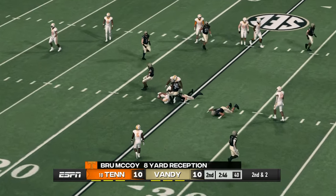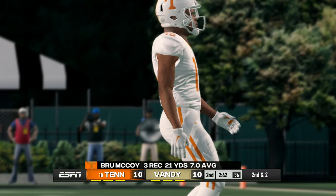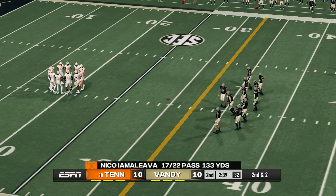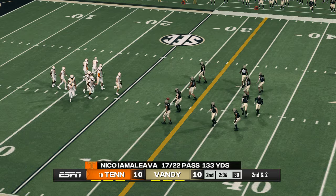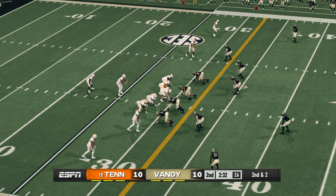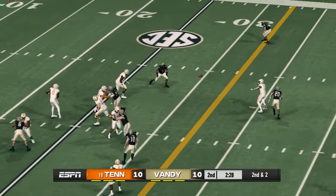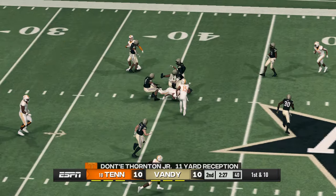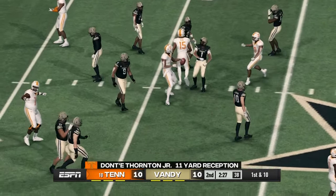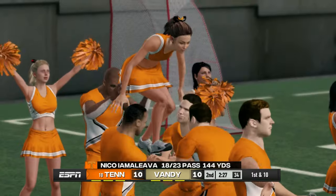Gets it out quickly, and he's hit before he can go anywhere. That's a gain of 7 on the play. That makes it second and 2. It's second down, and they're about 2 yards away from the sticks. Dumps it complete over the middle. Brought down at the 40. Call it a gain of 11 yards. That makes it first and 10.